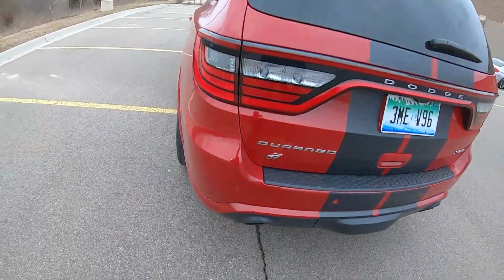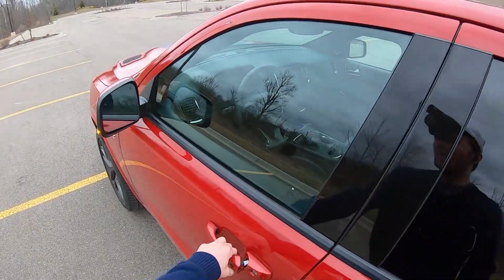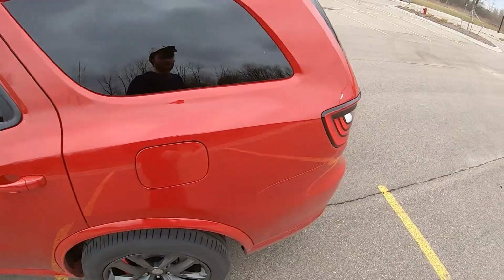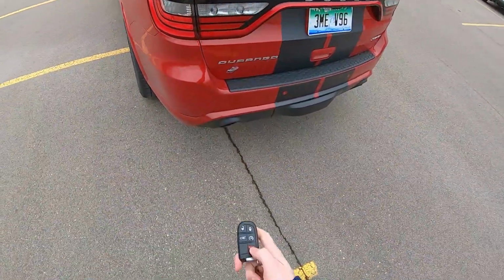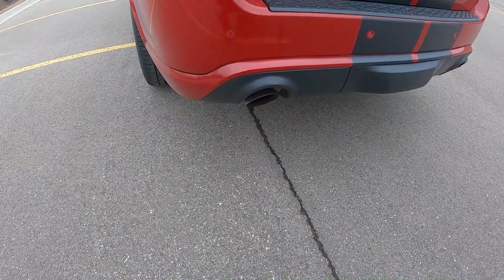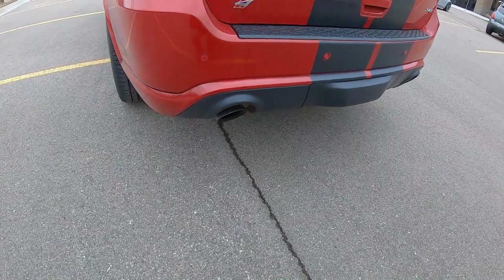I don't think it's going to remote start when the accessory is on. Now that's a V8.